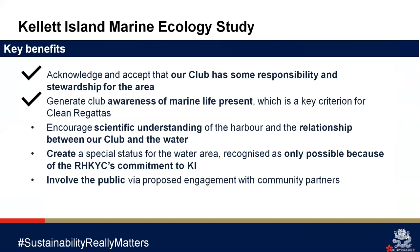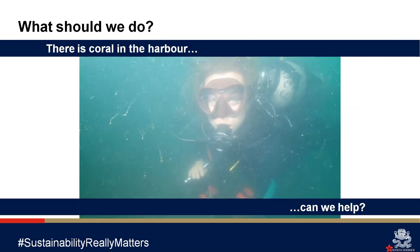There's stewardship of the area and awareness of marine life, and all of this is well in accordance with our Clean Regattas principles, which Sheila and others have been working very hard to promote throughout the club, and we're getting better. However, we found coral in the harbor, and we need to figure out what we can do about that. Can we help? We certainly invite ideas from yourselves or from any experts or advisors you may know.